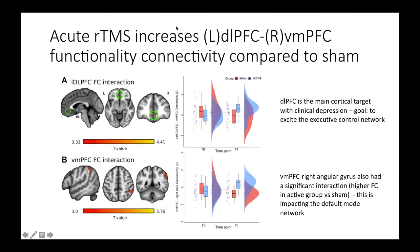Sorry about that. In terms of going back to this connectivity then, we saw a decrease in craving and a decrease in impulsivity scores with the rTMS in the left dorsolateral PFC. And what we also see is that it increases the dorsolateral PFC, ventromedial PFC functional connectivity compared to sham groups. What we're looking at here in the green and red is the connectivity score, and it's a lower score here, saying that the main cortical target of the dorsolateral PFC causes a decreased functionality in the ventromedial PFC. And the goal that they claim here is that they're trying to excite the executive control network, which in turn is dampening other regions such as the ventromedial PFC, which is more of a drive control network.